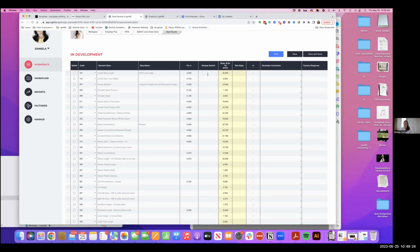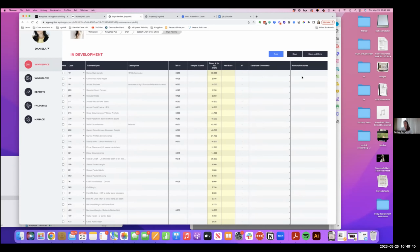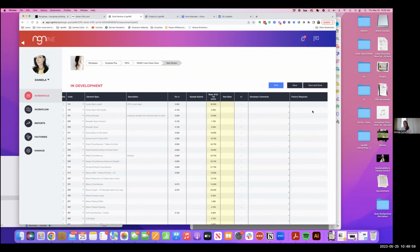And then you can go in here and capture what the measurements of the sample submit were. Based on that, in the fitting, you can set the new measurement here. You can comment on the individual point of measure with the factory. And whenever you make a change in the measurements, the way that the factory will see it, it is all highlighted. So the whole area would be highlighted and they know that there has been a change. And they have a button where they say accept the changes, or acknowledge the changes. So that's what's happening here too.